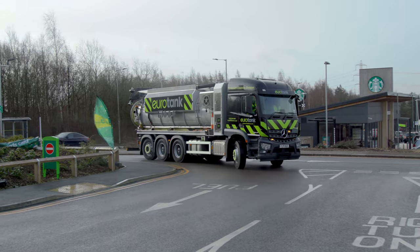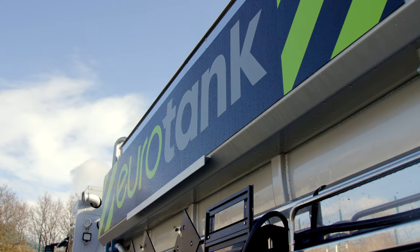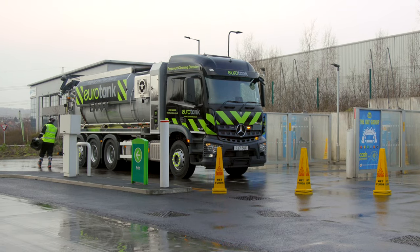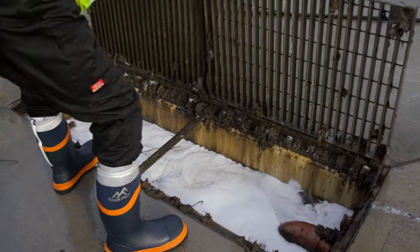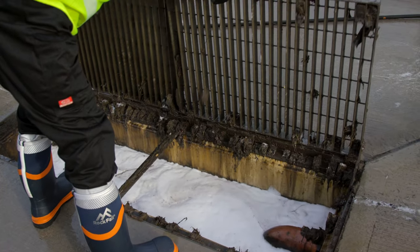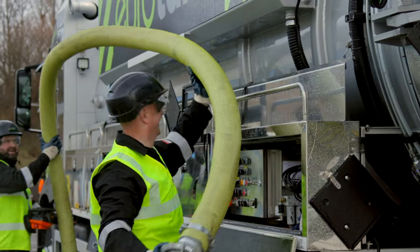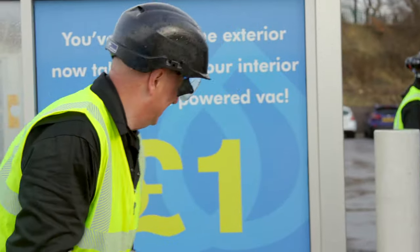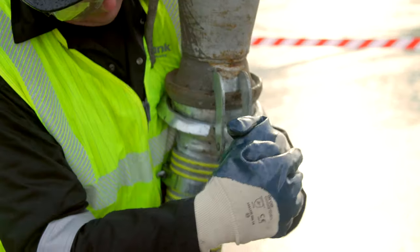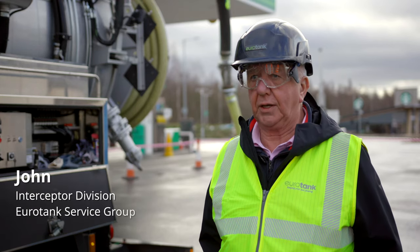Eurotank has launched a new Interceptor and Drainage division to complement our existing portfolio of fuel system-related services. All fuel installations require periodic maintenance to make sure that drainage systems remain effective. Without this, they can build up silt, dirt and water, which can lead to larger problems and hazards on site.